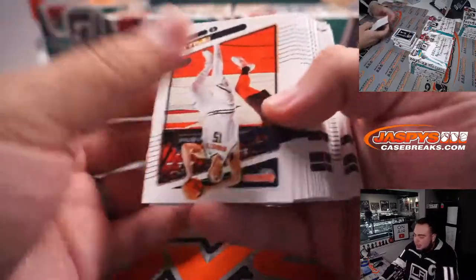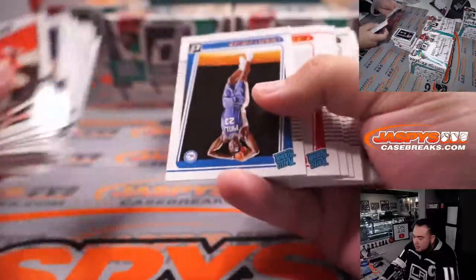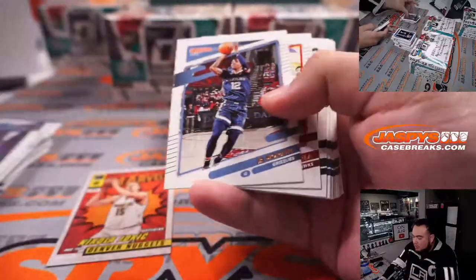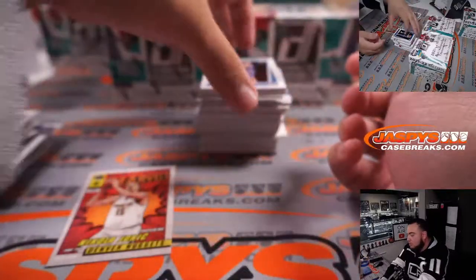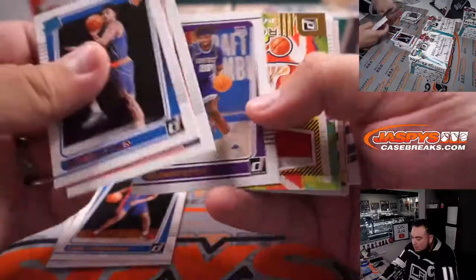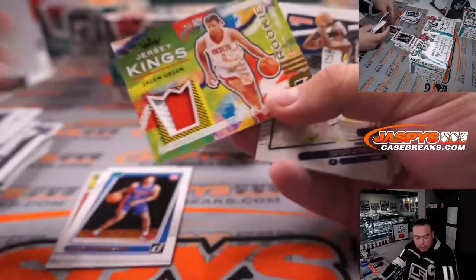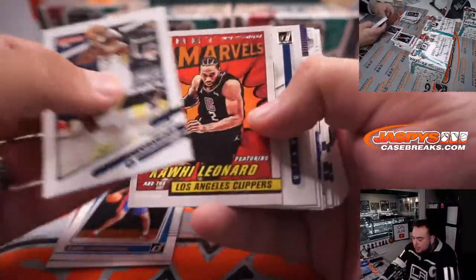Alright, second half here should have your relic and autograph. We got a patch here, a two color patch. That's Jalen Green, 15 out of 25. Very nice. Houston Rockets, that's a free spot. Matthew right there.